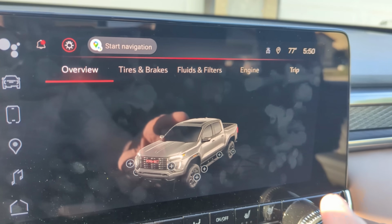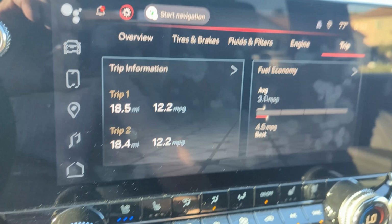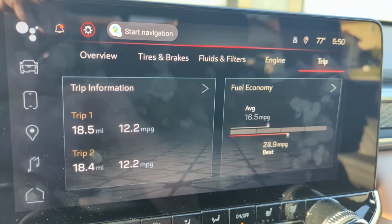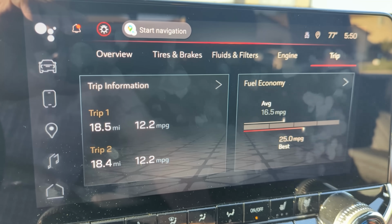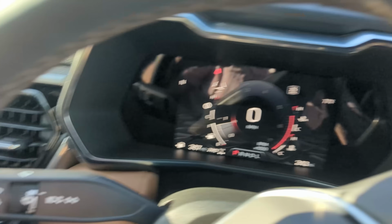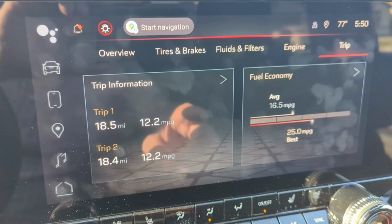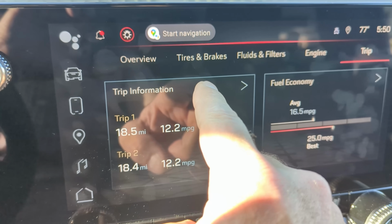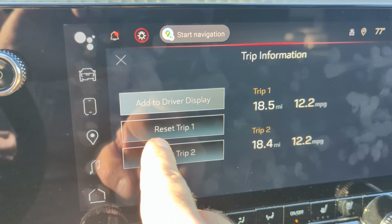Overview, tires, balance, fluids, engine, and trip. Trip is over here, you touch trip, and there's where you reset your trip. The nice lady at OnStar showed me how to do that, and now we know how to do it. But you can't do it from here. You gotta do it from right here. You hit this button right there, and you say reset 1, reset 2, right there.